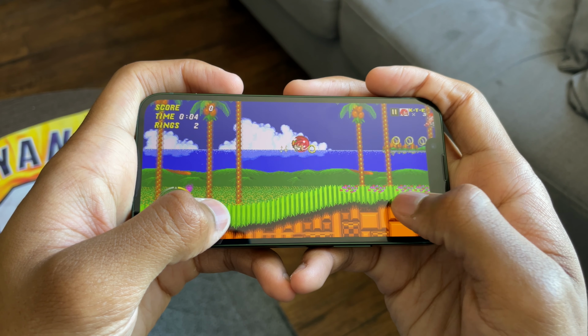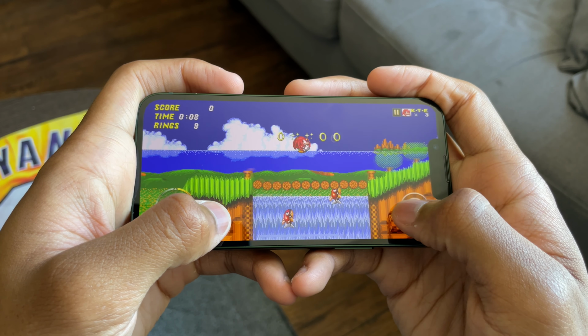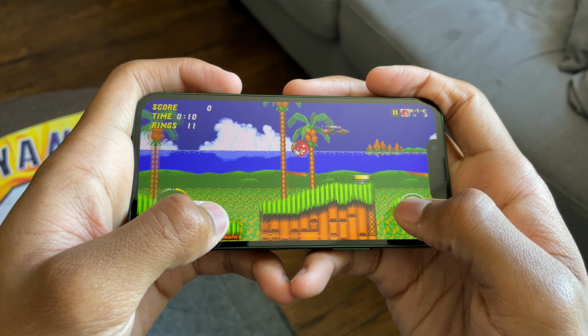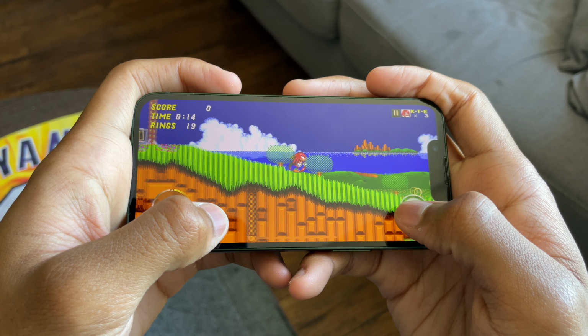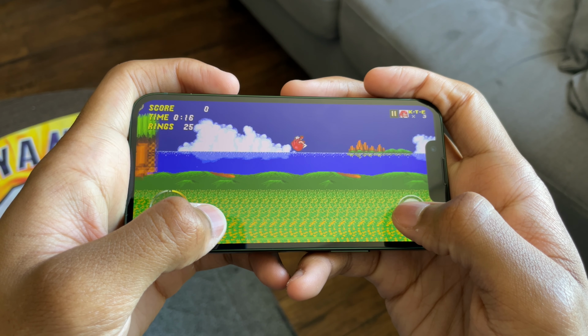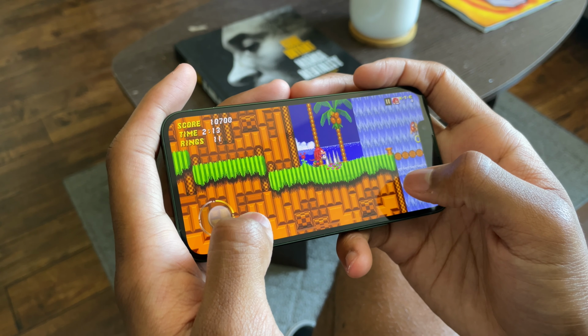And the last thing that I liked about the display was how good the overall viewing experience was. The resolution was very sharp, the colors were very vibrant, just like on the regular 13, and while the watching experience wasn't as good as the 13 Pro or the 13, it still got the job done and left me pretty satisfied. And to show you guys what I mean, here's an example of me playing a game and watching a video.